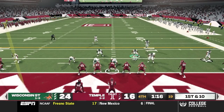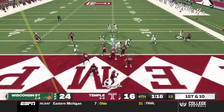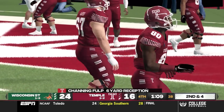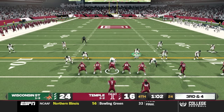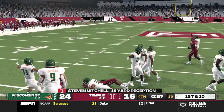And they start out this drive inside the 5, down by 8. They have to go 99 yards. Remember last time they went 98 yards to score. Here's McNamara, throw across the middle. He's got Channing Fope, and that one will be a gain of 6. So 3rd and 4 now. Temple looking like they can move the ball at any time. Here's a quick throw to Mitchell, and he's got the 1st down.